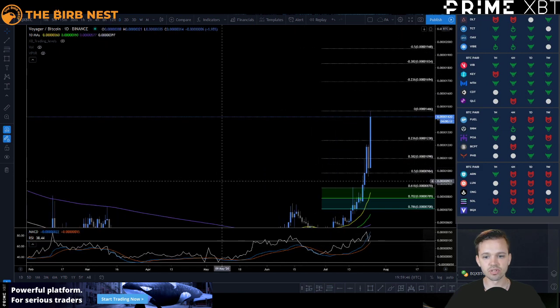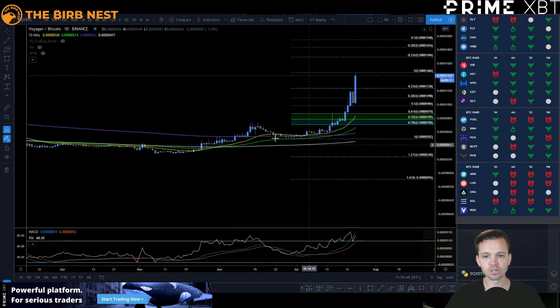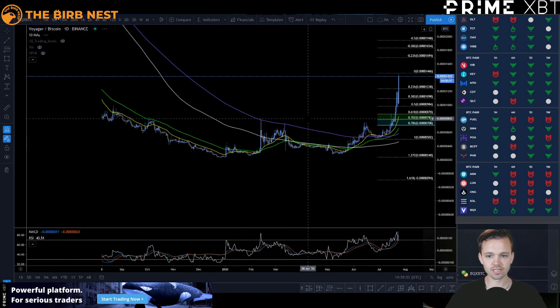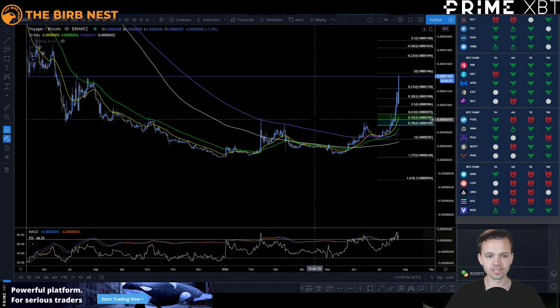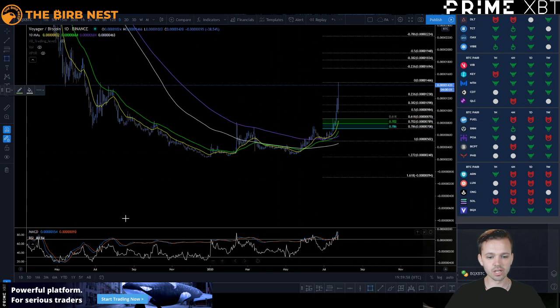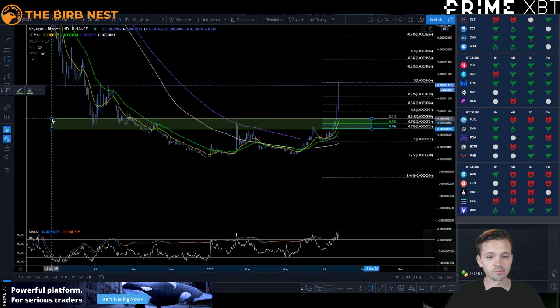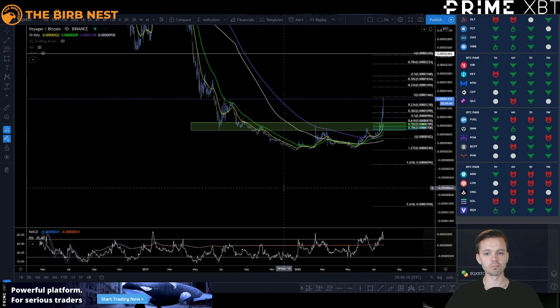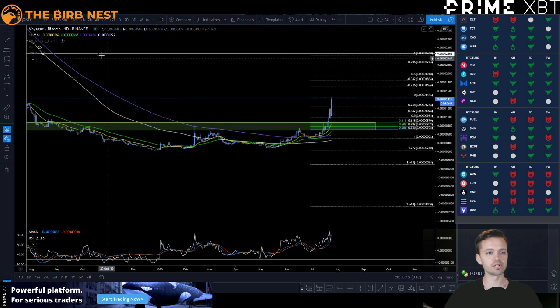Do we have any moving averages confluent with that area? And we do, right? We have the 21 EMA confluent with this level, and you could argue that this is the breakout level, right? So on this one, I would love to get an entry down in this region right here. So that's where I would be looking for a potential bounce and a long.